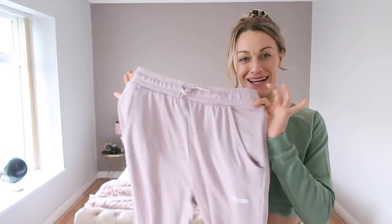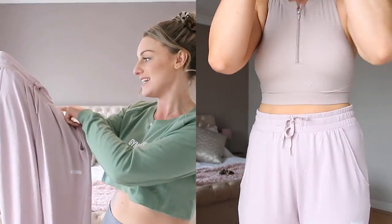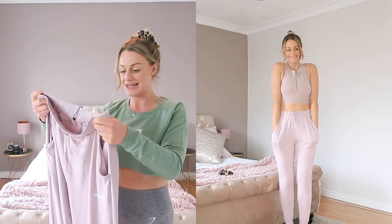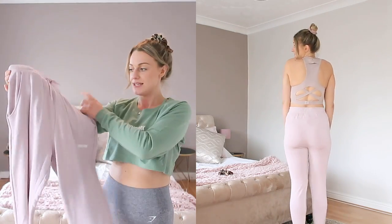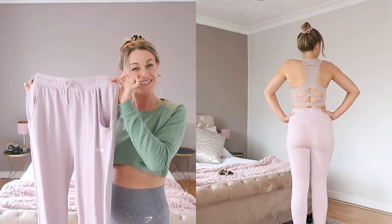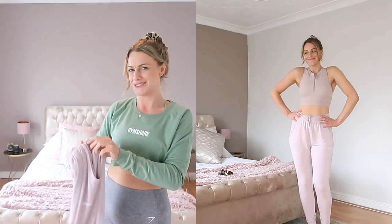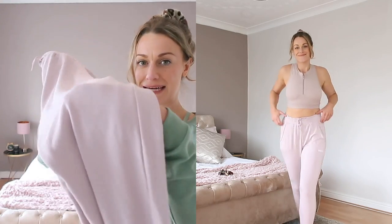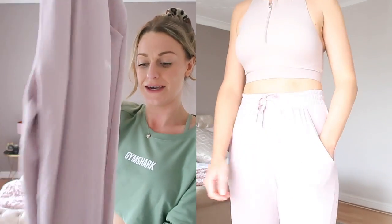So next I've got another pair of slouchy leggings. They're exactly like the white ones I showed you at the start of the video. Again, I got these in a large. These ones weren't see-through. They're just a prettier, dusky colour. They kind of remind me of Victoria's Secret, that kind of colour. They're a dusky, pinky purple with a plain logo again.